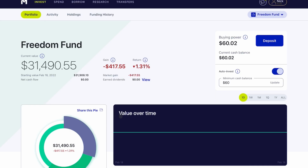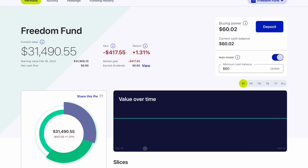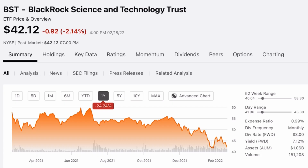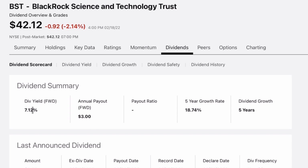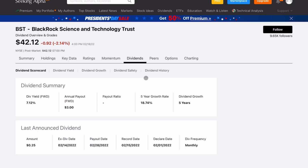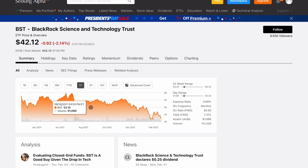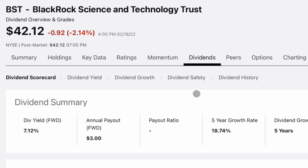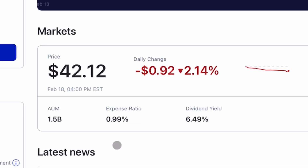In fact, I recently did open up a position in my first ever closed-end fund, and this is BST, which is by BlackRock, and it's their Science and Technology Trust. As the name suggests, it's a growth-focused fund, and that's why it's down 24% the past year. But due to its active management, it generates a very high dividend yield. I'm personally a big fan of that, even on my growth assets, because growth, as we see right now, isn't guaranteed. So during times of underperformance, which inevitably happens with growth investments, at least you can enjoy a very consistent dividend income. But keep in mind, like with most closed-end funds, you pay a very high price for all of that functionality.